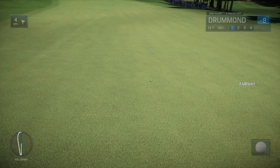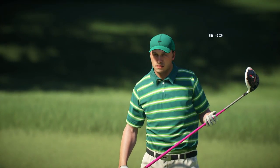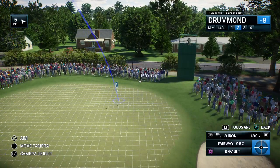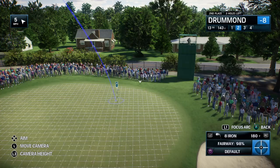Now it's right in his wheelhouse. Good position where he can attack the pin. Yeah, he has all those options now. With that ball sitting up, you can bring it in high, you can bring it in low. The choice is yours.